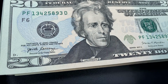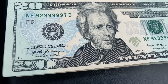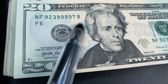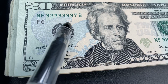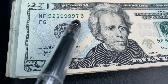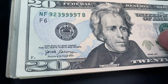Now let's go ahead and look through the stack and see if we find anything special. Now this note right here is almost what is considered to be a trinary note. A trinary note is when you have just three numbers that make up the entire note, which in this case you can see a bunch of nines, a two, and a three. So if that seven was a nine, a two, or a three instead of a seven, then that would make that a trinary note.